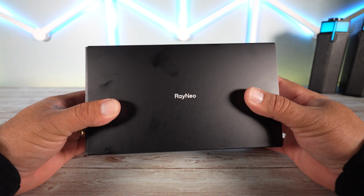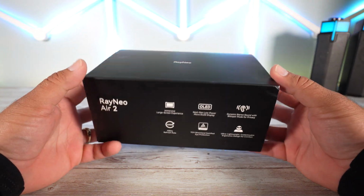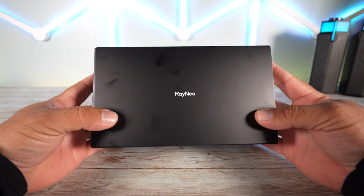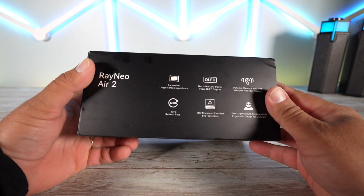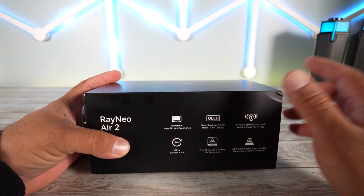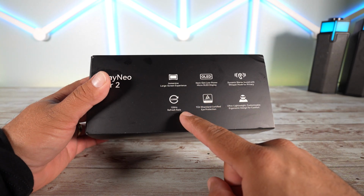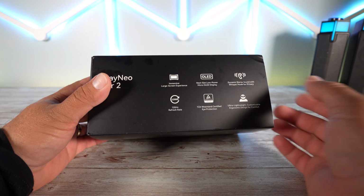So these are the RayNeo Air 2s, and they are made by TCL. Based on the specs that I've already seen, they are very promising. The first thing that we get here guys is a 201-inch projection when you wear these glasses. They have a maximum brightness of 600 nits and approximately 49 PPD. Also, it comes with a 120 Hz refresh rate. It has an immersive large screen experience. That's what they are claiming here.